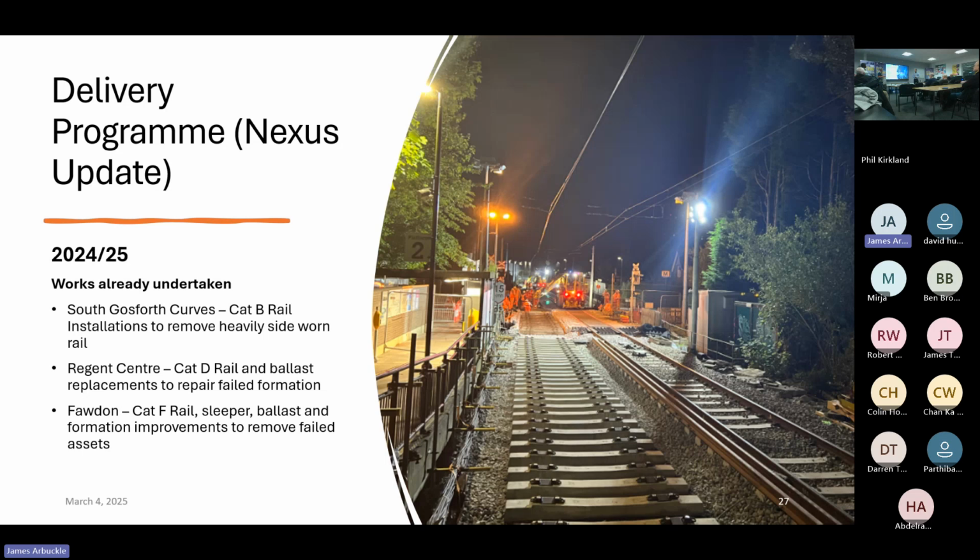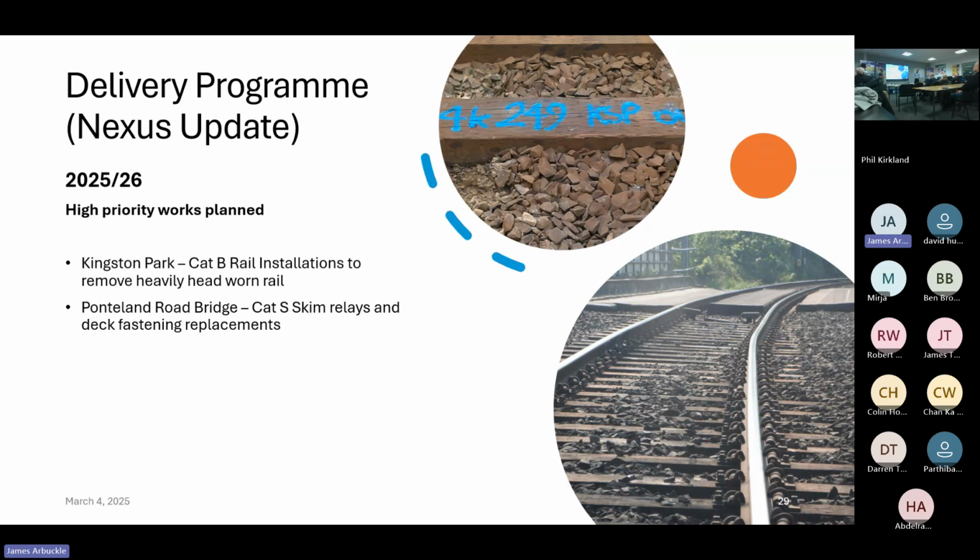What are we doing now? Go to the next slide, please. Thank you. Right, so more stuff that needs to be done. In particular, Ponteland Road Bridge. You might have seen the photograph that James showed us before, and what Naya talked about, the direct fastenings on the old pan type base plates are shot.